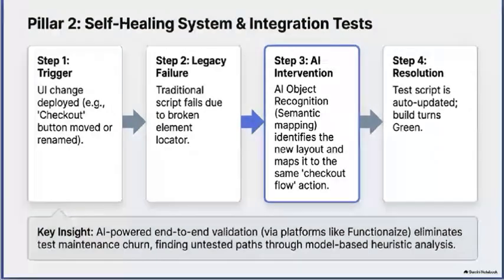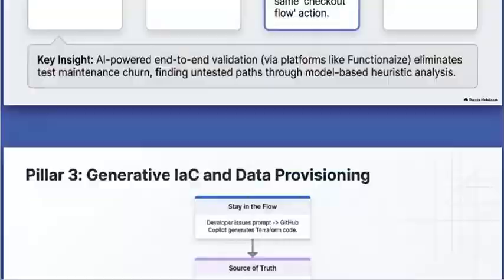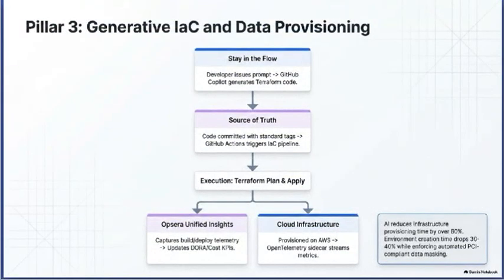Exactly. So we have Pillar 1, writing context-aware code at lightning speed, and Pillar 2, testing and healing that code dynamically. The application layer is effectively autonomous. Basically, yes. But software doesn't exist in a vacuum. It has to be hosted, networked, and secured. We have to move from the application logic to the foundational infrastructure.